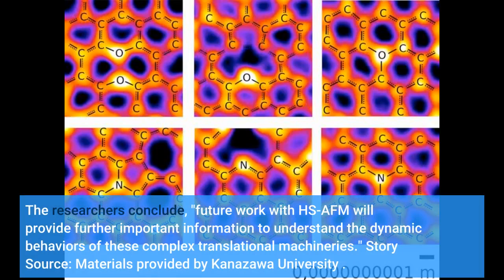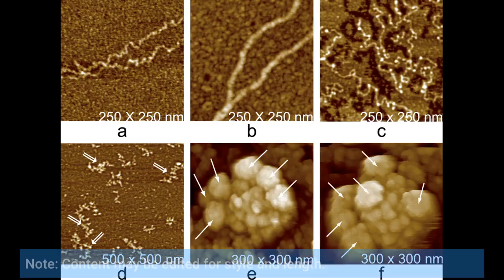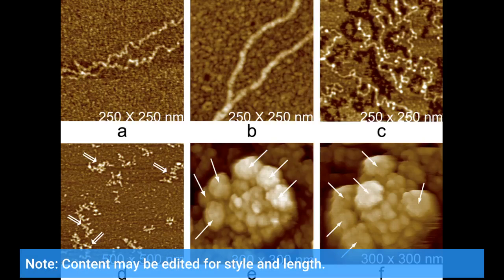The researchers conclude future work with HS-AFM will provide further important information to understand the dynamic behaviors of these complex translational machineries. Story source: materials provided by Kanazawa University. Note: content may be edited for style and length.